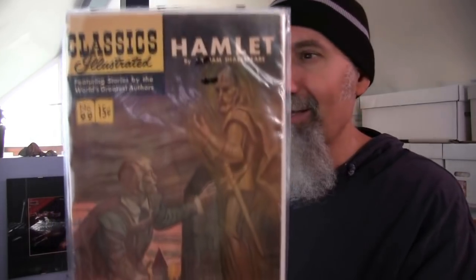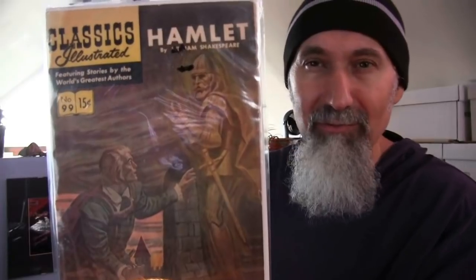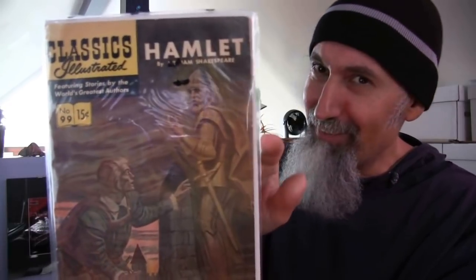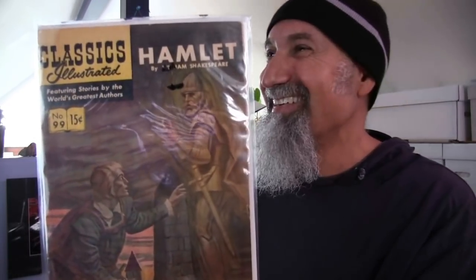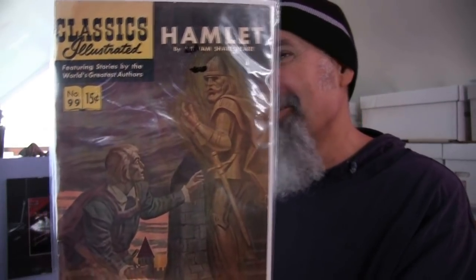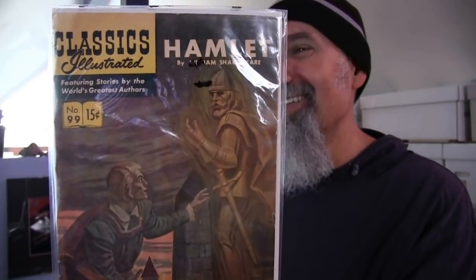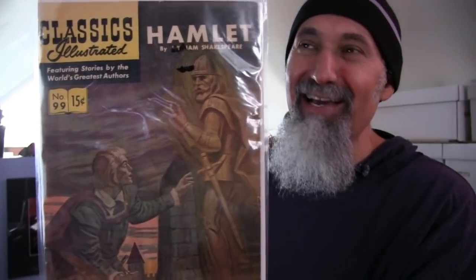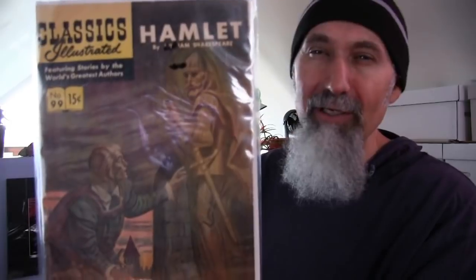Classic Illustrated, Hamlet. I've seen Hamlet play a few times, one of the ones I saw at the Stratford Festival. When I was going to university, I went to Stratford Festival like 4 years in a row and checked out a lot of Shakespeare. Fantastic. Shakespeare was meant to be viewed, not just read as text. And I'm pretty sure it's meant to be read in comic book format, so I might give this one a read. This one cost me 99 cents. Classic Illustrated number 99, Hamlet from 1952, graded at 4.55, and it's HNR 167. So it's future printings of it, not the first printing.